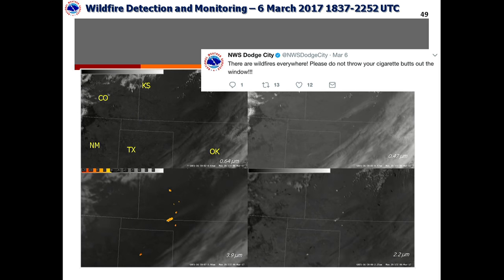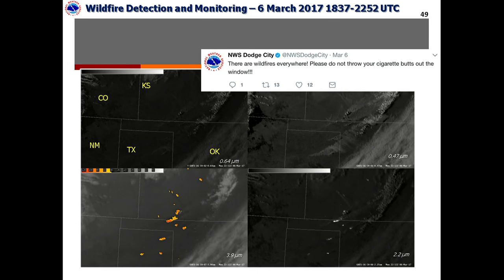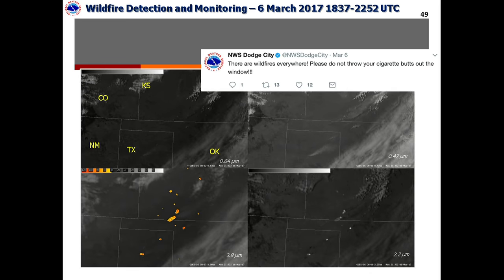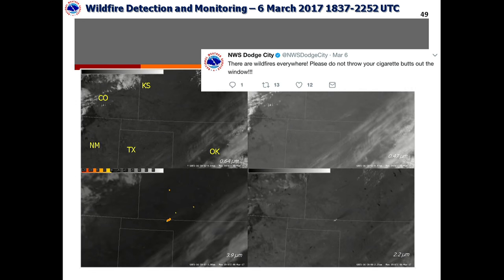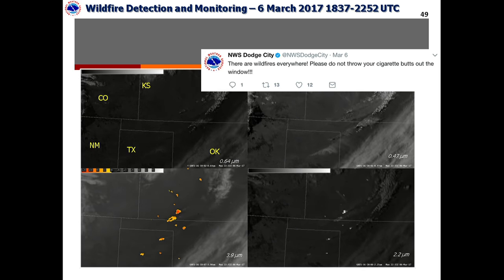So there are wildfires everywhere. Please do not throw your cigarette butts out the window. I don't know if that's the cause of any of these fires or not, but a lot of these fires are caused, I think, by sparking when high tension wires get blown together. They shower sparks and a fire ensues.